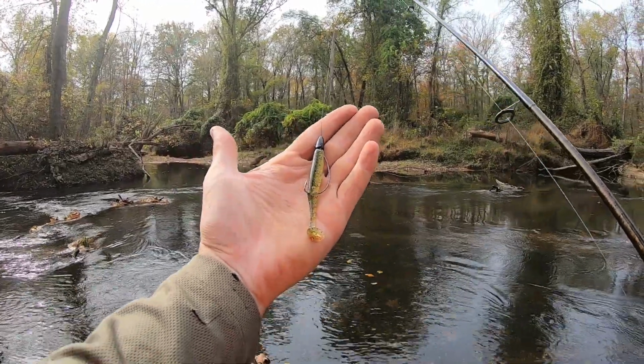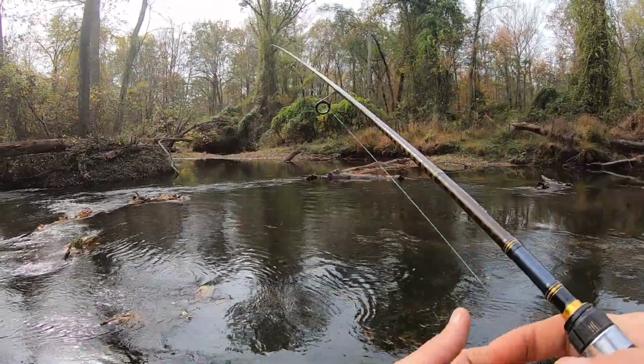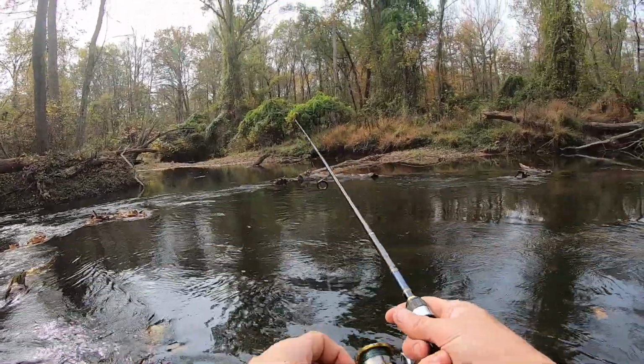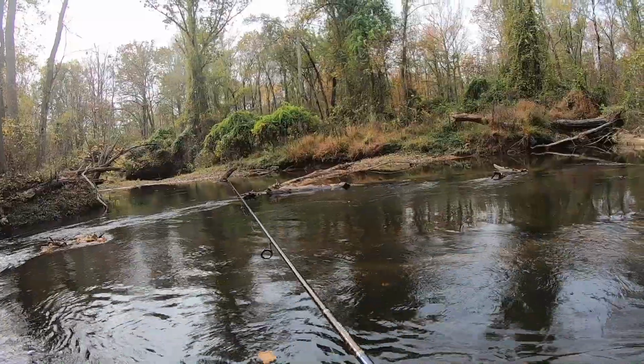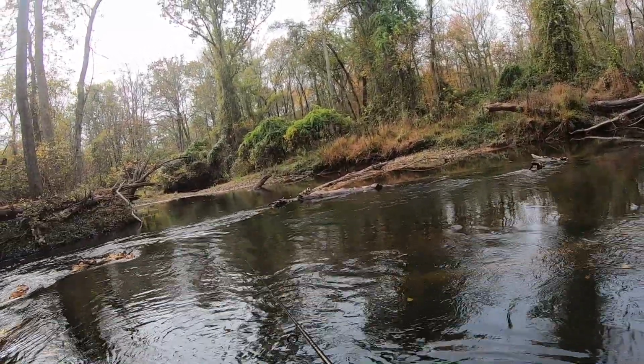Just pulled the worm off and switched to this 3-inch Easy Shiner from Keitech in the perch color. And I'm gonna toss this over here. Go back to a moving bait. It seemed like I was getting more bites with a moving bait than drifting that worm, so give this a shot for a minute or two.